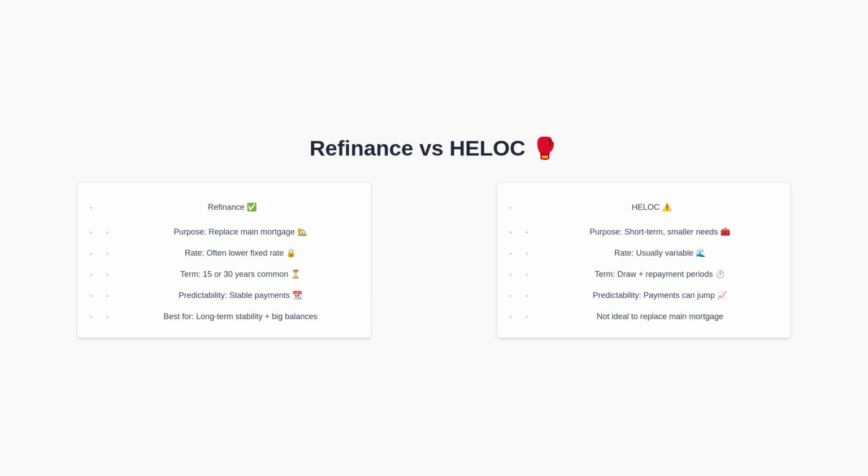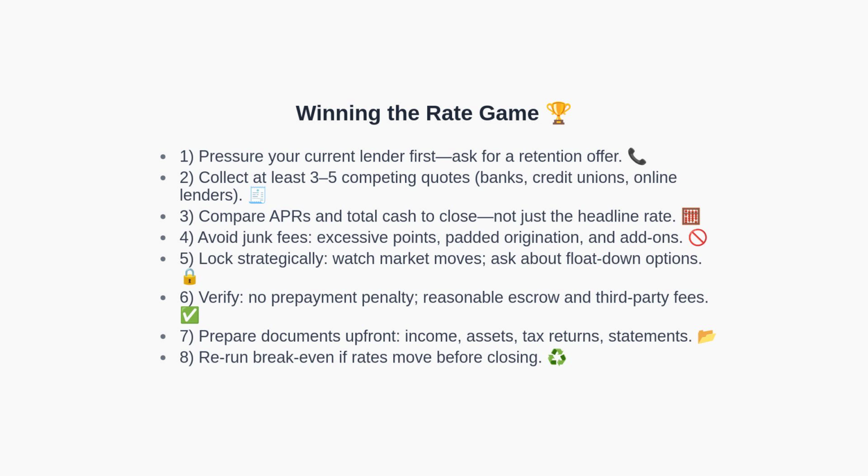Next, let's plan how to win the rate game. Here is a practical sequence to secure the best deal. First, call your current lender and request a retention offer. They may lower your rate or reduce fees to keep your business. Next, solicit 3 to 5 quotes from a mix of banks, credit unions, and reputable online lenders. Then, compare the APR and total cost to close. Do not focus solely on the nominal interest rate, because fees can erase the savings.